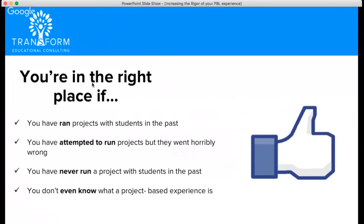Third, if you have never run a project with students in the past, so if you never had a project-based experience with students, you're in the right place too. You're going to get a lot out of this. This is going to provide you with some foundational skills to start that process. And number four, if you don't even know what a project-based experience is, that's totally fine as well.